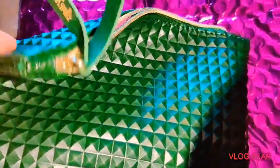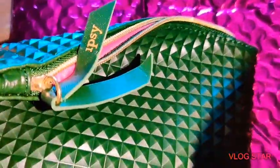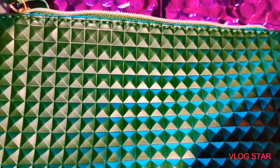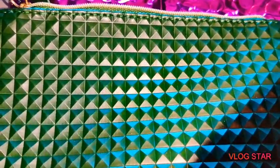I'm so excited, guys. I have this month's Ipsy for August 2019. Let's just get into this right away. Ipsy is $10 a month, guys. You get 5 to 6 beauty samples for literally just $10.